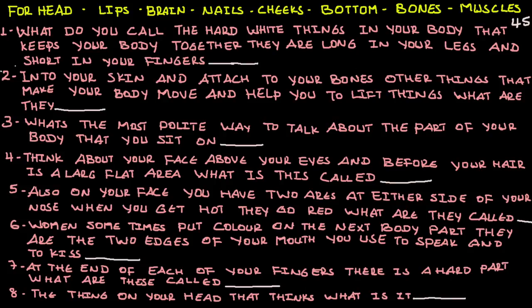Now to another body part women sometimes colour. At the end of each of your fingers, there's a hard part. What are these called? Nails. She always paints her nails. She's broken a nail.